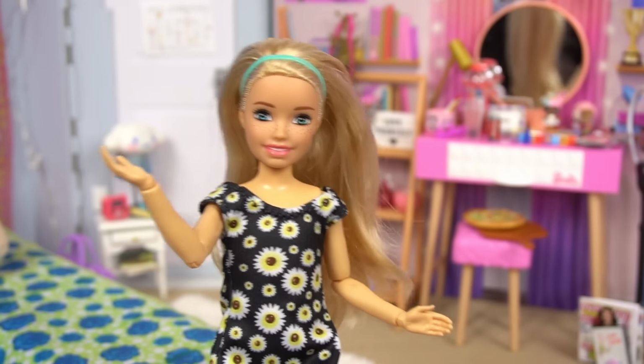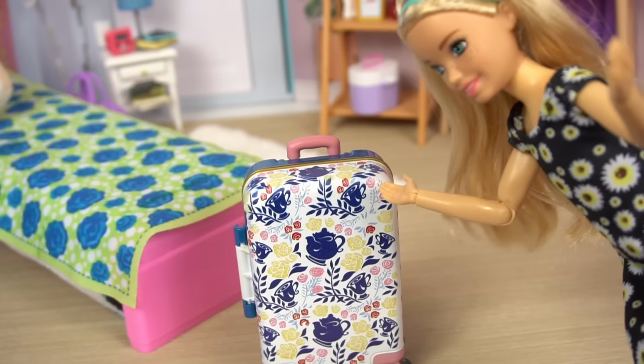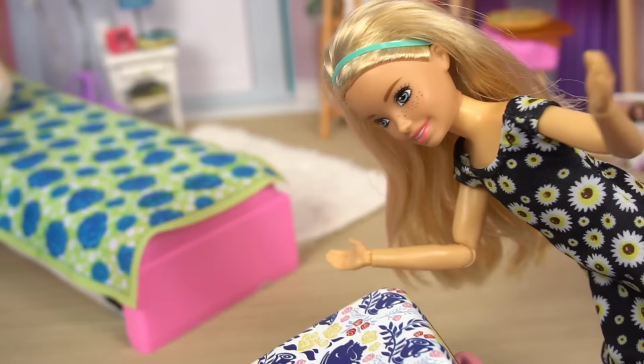I need to pack my suitcase. My family and I are going on vacation and we're taking an airplane to Disney. I got this brand new suitcase. It's a Beauty and the Beast themed suitcase. And I need to get packing because we're leaving today.